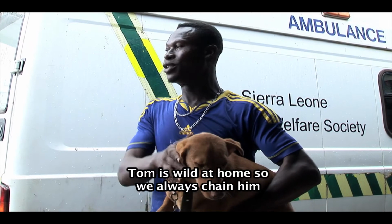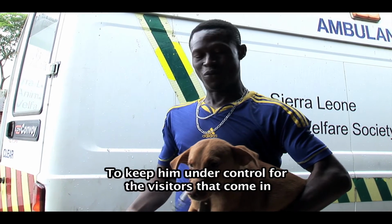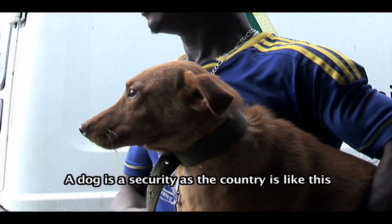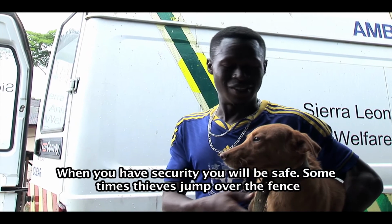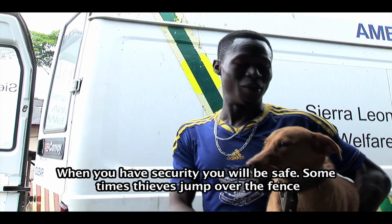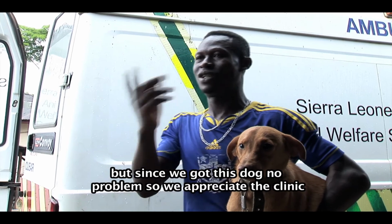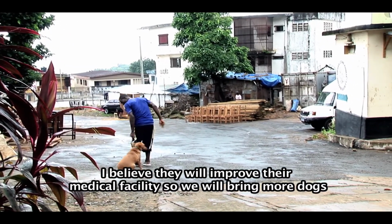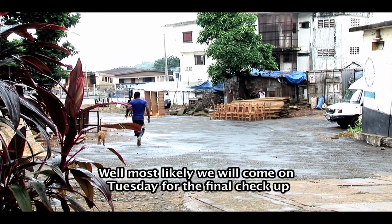Some waiting at the house a while because of the chain, police in that situation come under control for the people that only come. Dog is security now, so right now the country is so. When you get security, you are not safe. Because at times even the drum defense goes inside, but with a dog here, no problem. So we appreciate the clinic and hope they will improve more on their medical services. Well, most likely Tuesday we'll come out for the final checkup.